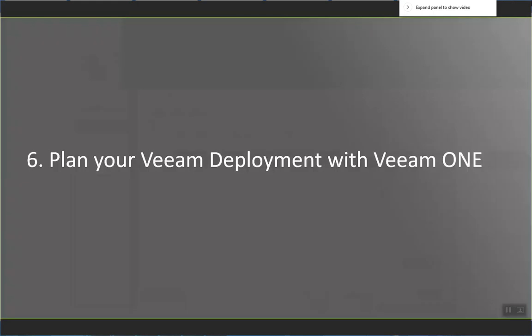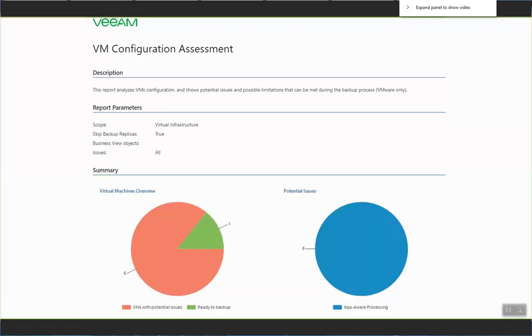Plan your Veeam deployment with Veeam ONE. Whenever I'm doing a POC, this is the first thing I do. I install Veeam ONE, and then I run this report, the VM configuration assessments. It'll tell me what in the environment needs to be looked at and remedied before I can actually start the POC.